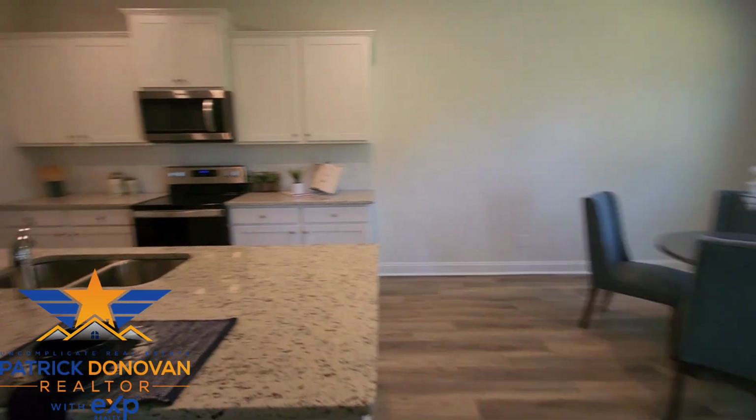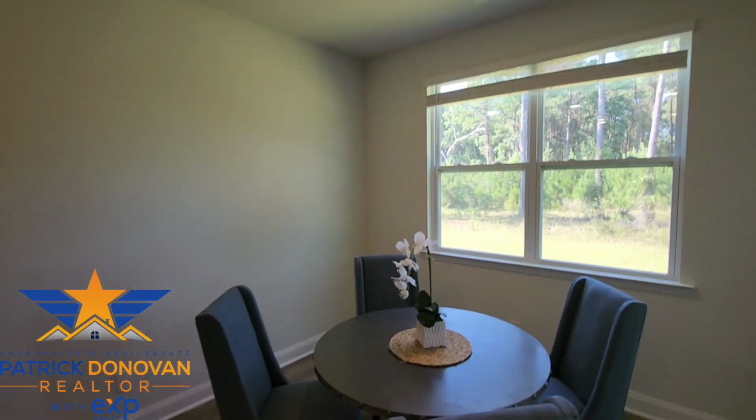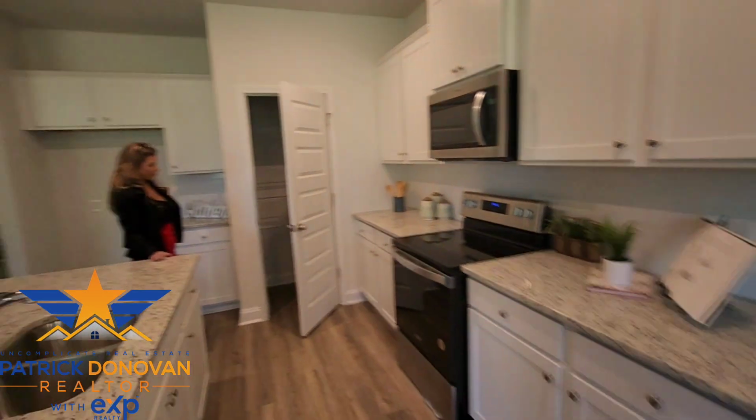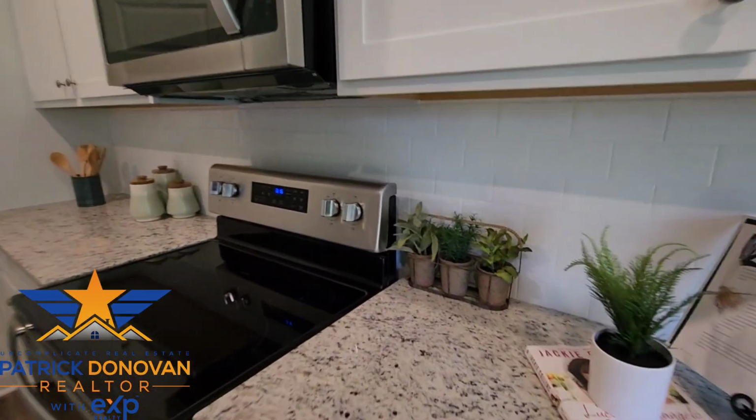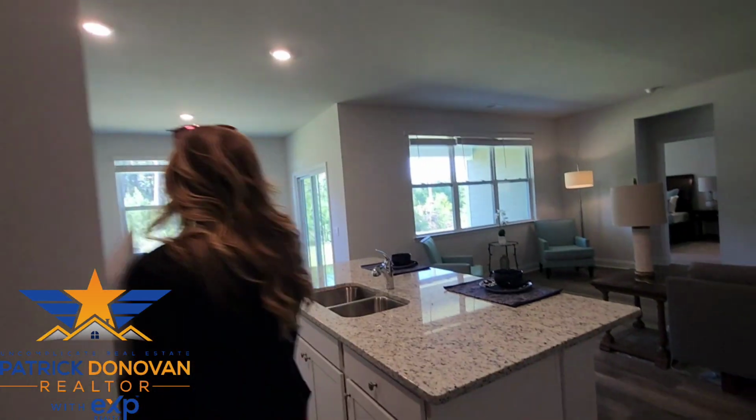I like to start out with, let's go to the kitchen, because everybody likes kitchens, right? So, granite countertops, stainless steel appliances, no fridge. Tile backsplash on this one. I like that. Pantry's big size. Walk-in pantry. You can walk in there. Close the door to walk in. Oh yeah, there you go. There's your criteria.